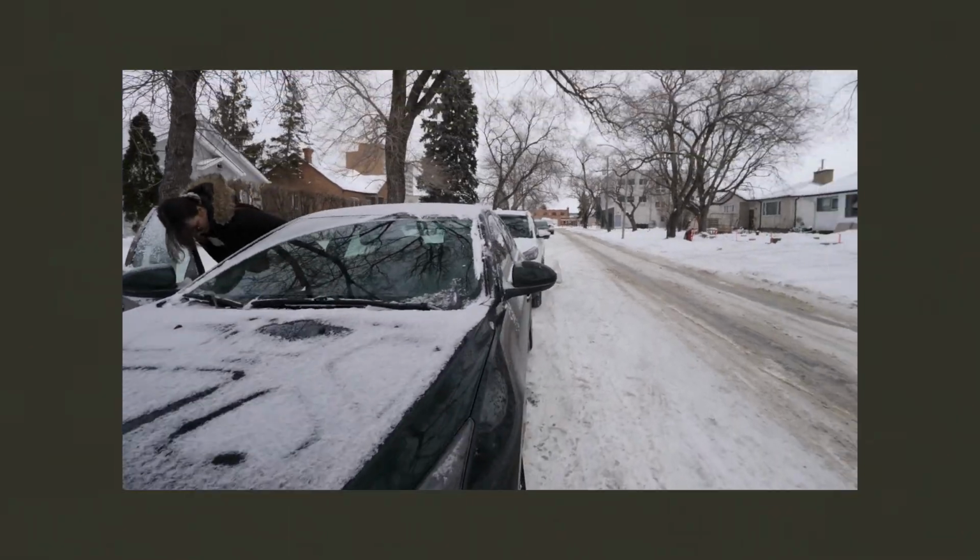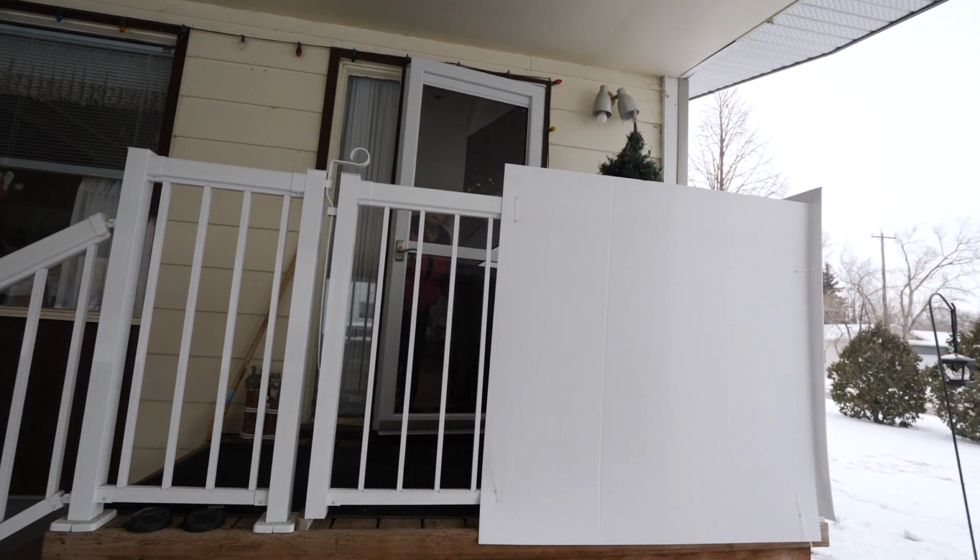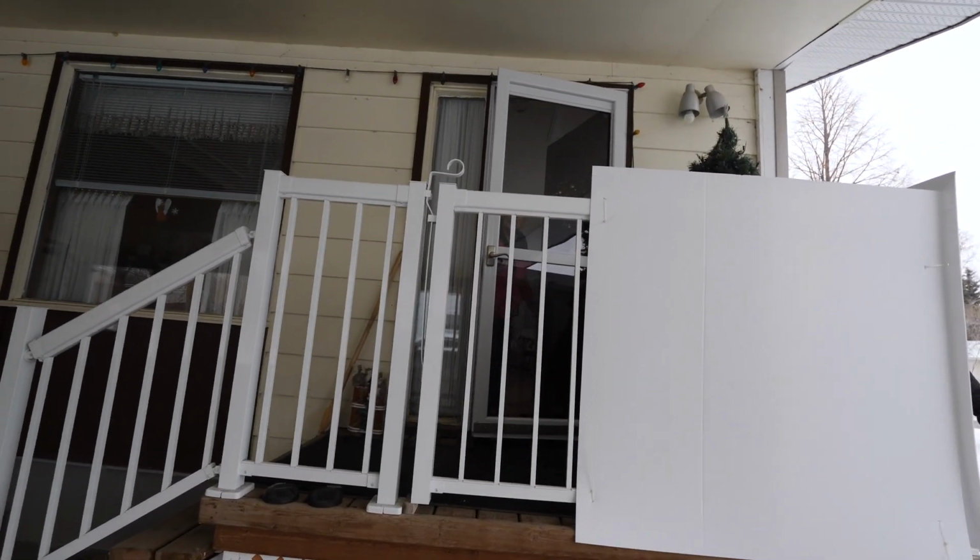And then we drove in our car to Morden and Winkler to drop off a Christmas gift and gifts for the family, and just say hello through the window to Evan's grandma who lives there.